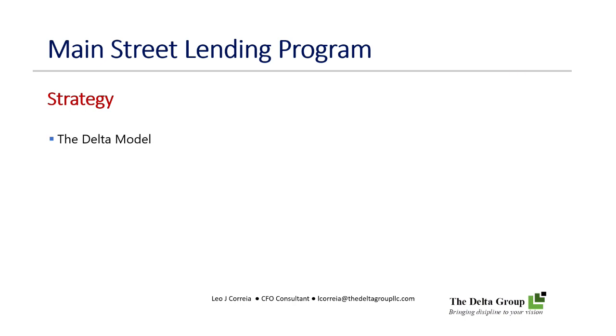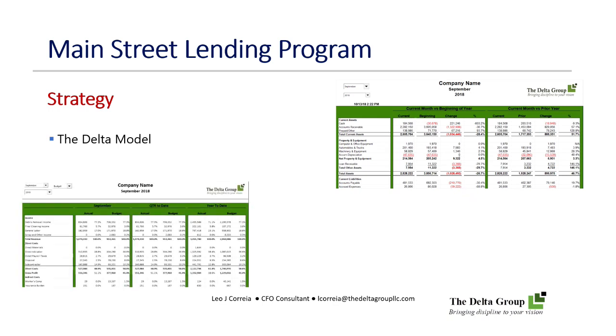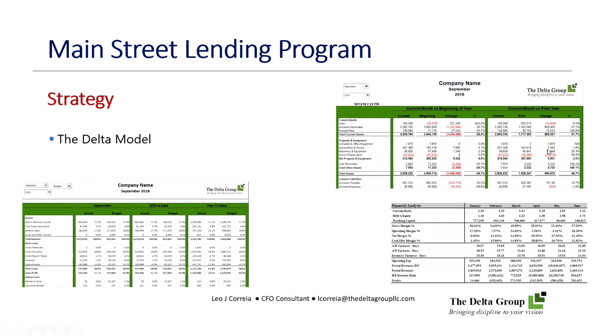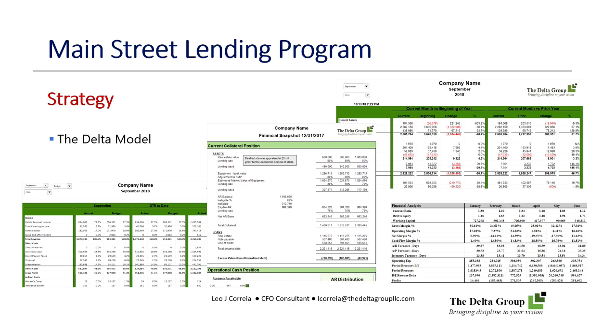The Delta model helps define this strategy by looking at the balance sheet and looking at all the ratios going forward. It looks at the income statement going forward to understand all the ratios associated with that. We also look at all the financial ratios relevant to the lender in the process, so we can understand what they might view as stress in the situation. And we also look at the collateral in this situation.